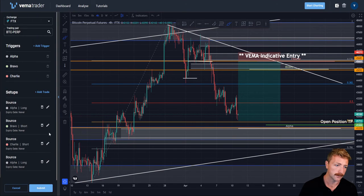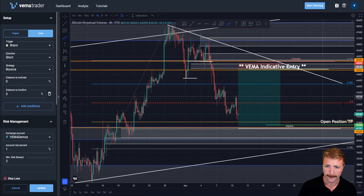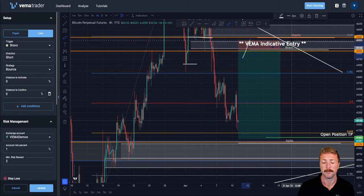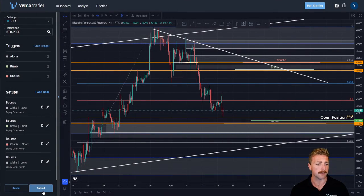So I won't look at Bravo because everything's pretty much identical. The only thing to note on Bravo, I lied, I'm going to look at Bravo. The only thing to note is I made sure my stop loss was clear of Charlie, so that if price does push through this zone, I'll have been stopped out of Bravo before it hits Charlie. That way VEMA's not going to try to enter my short from Charlie and see that I'm still in the Bravo position and fail to enter that trade. So there you go. Those are the trade setups that I'm looking for this week.